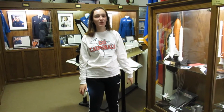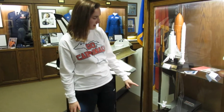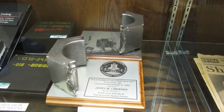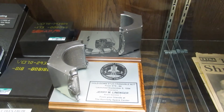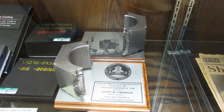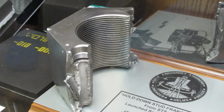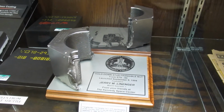Alright, so the next artifact I'm going to be showing you is in the display case located in the middle of the gallery, and it is this nut right on the bottom shelf. This was donated to us by Jerry Linenger. The space shuttle was attached to the launch pad with 8 80-pound bolts. When the countdown reached 0, the nut blew in half, allowing the shuttle to lift off. The nut halves rode into the solid rocket boosters, and when they were recovered, they turned into bookends and were presented to the astronauts upon their return to Earth. So that is a little bit about that.